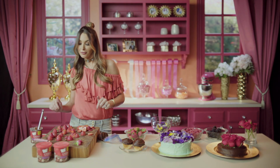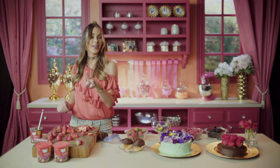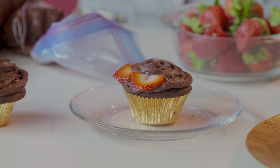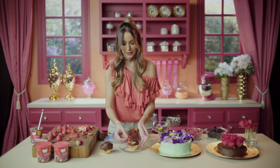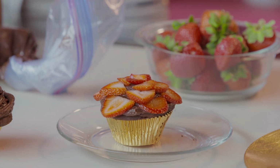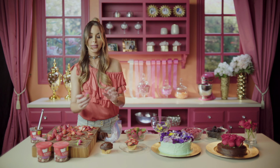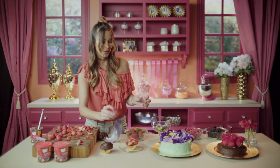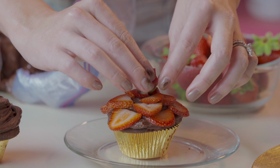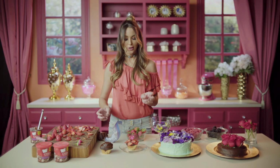It's time to dress up these cute little cupcakes with my favorite fruit, except for the watermelon. It's my second favorite fruit, strawberries. I'm just gonna take them, kind of think of it as making a star almost, or even better yet, it'll kind of look like a rose with all the petals open. And now I'm gonna take a little pink spray rose. It's bright pink. I thought it'd be a fun, I don't know, pop of contrast. And just pop it into, and look how cute that looks.